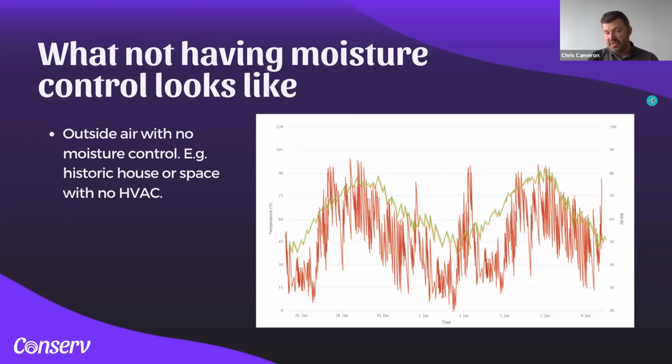You notice two things about this. Number one is that the swings you're seeing outside are barely even felt inside the space. The building structure will offer buffering to some extent, unless you constantly leave windows open. The building envelope is going to offer you some buffering to your environment. Additionally, the dew point in this situation sits slightly higher than the outside dew point. That's a sign that maybe the space holds a little more moisture. In the drier months, we're not releasing moisture to the air as quickly, so it's staying a little more moist.